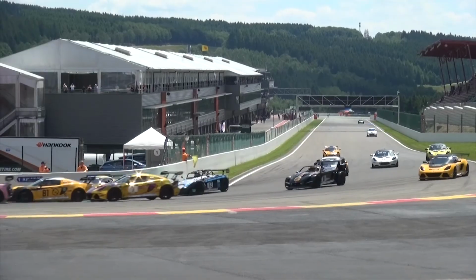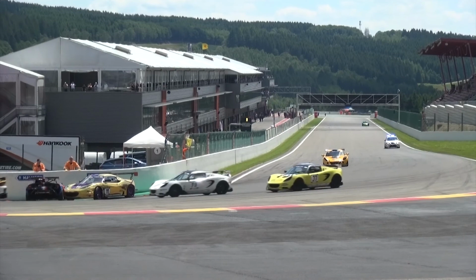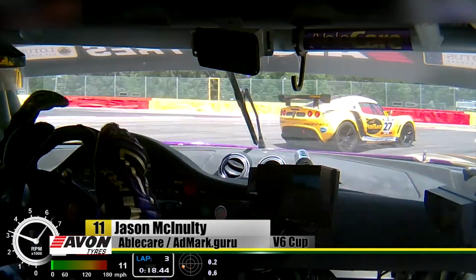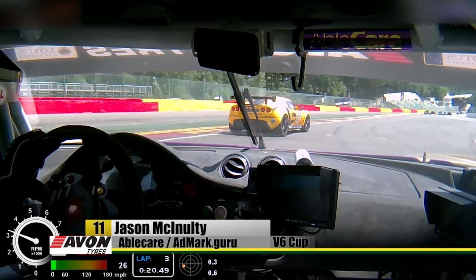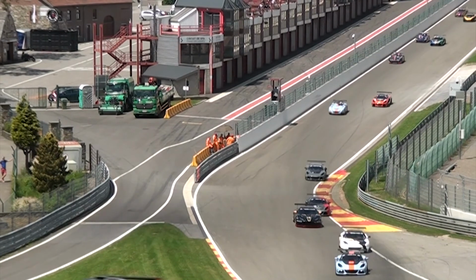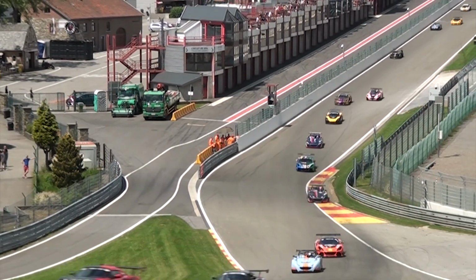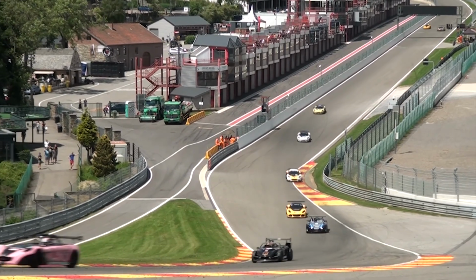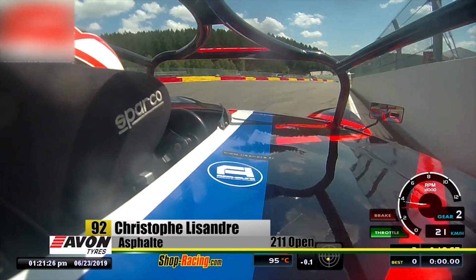Contact between Jason McAnulty and Christophe Lisandre. McAnulty having a miserable meeting. He gets going again. Also in the mix is John Engelbors in the number 27 car. Another driver on home tarmac is John, 3rd race of the year for him. Fine sight the cars make, but not good to see that contact.